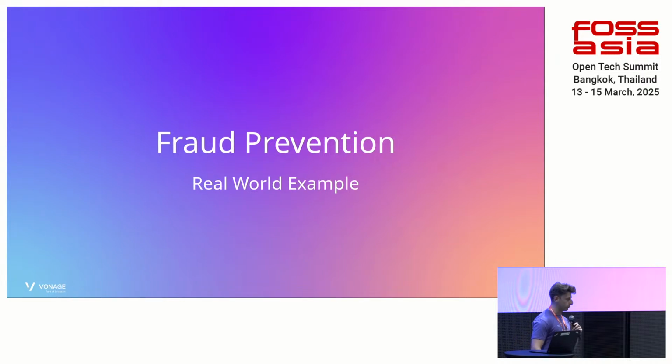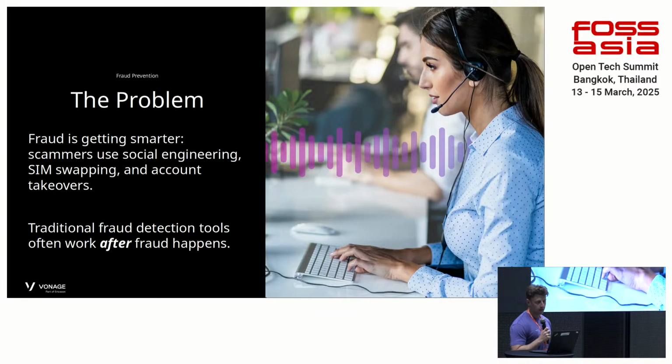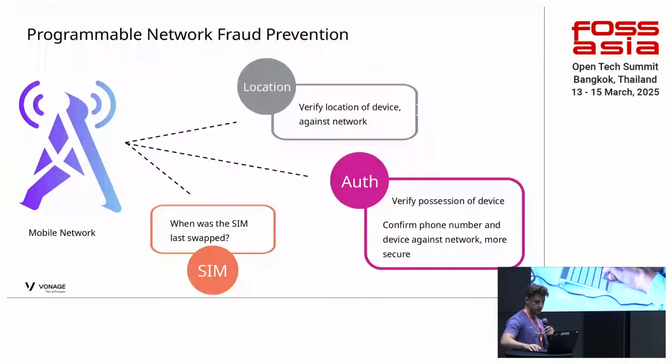So let's start with a real-world use case, something everyone's probably a little bit familiar with. Fraud prevention. Each year, fraud costs the globe tens of billions of dollars, and it's only growing. In the last year, fraud increased by 15% around the world, and recently Stripe said that they've noticed a 40% uptick in transaction volumes ever since AI started going mainstream. And one of the big problems with fraud is that generally fraud protection happens after the fraud already occurs. So what if we could stop the problem before it starts?